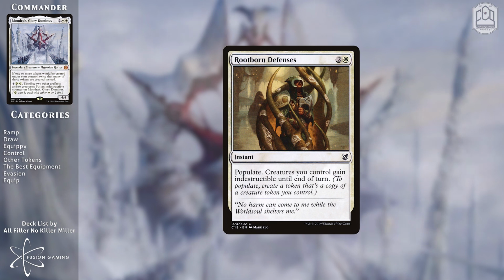Yes. Why does that only cost 50 American cents or $3 Canadian dollars? Because it's not that good. But it gives all your dudes indestructible. It's a common. Sure, but why are the other cards that do that rare? And why do they cost $6? Or 14. Yeah. Because they cost less mana, and people tend to see the populate there and think, oh, it only goes in token decks. Well, it costs more mana, and it's more common to just get in booster packs.